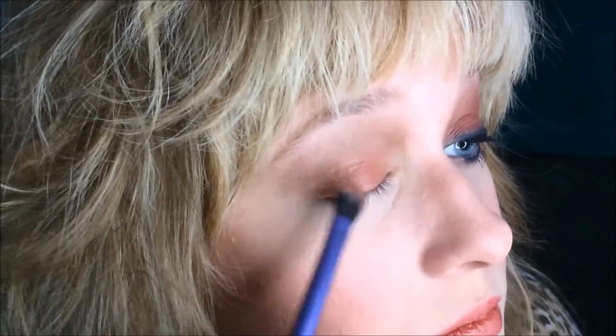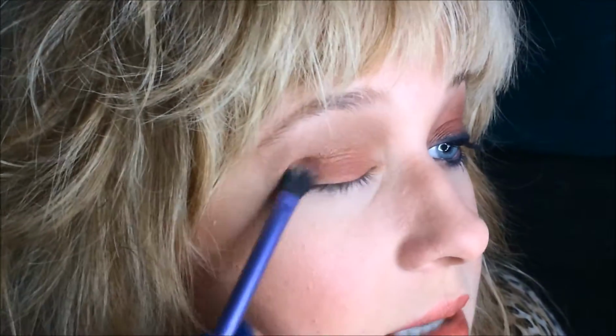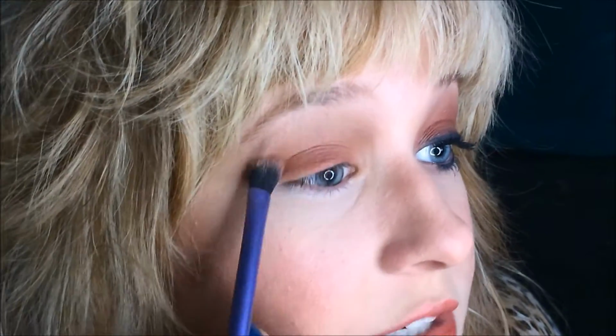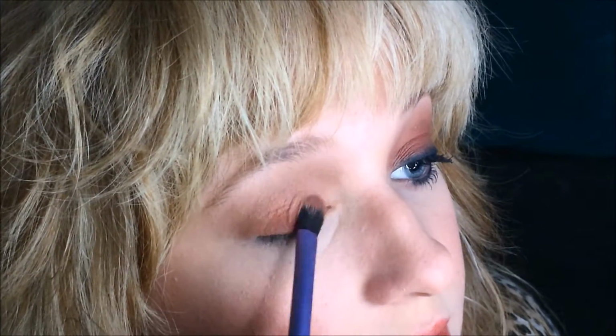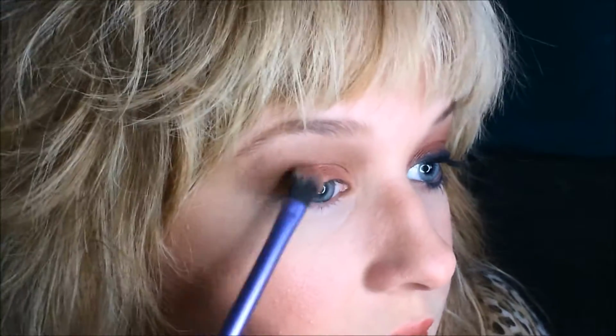Oh, I'm sorry. I'm using Real Techniques base shadow brush for this shade. Just on the lid and lightly up, just lightly into Sunset. I'm just fading them all into each other so it starts nice and light on the top and just gets darker and darker as you go down.